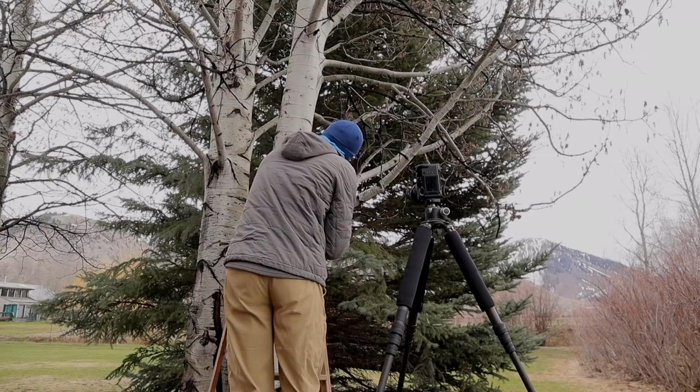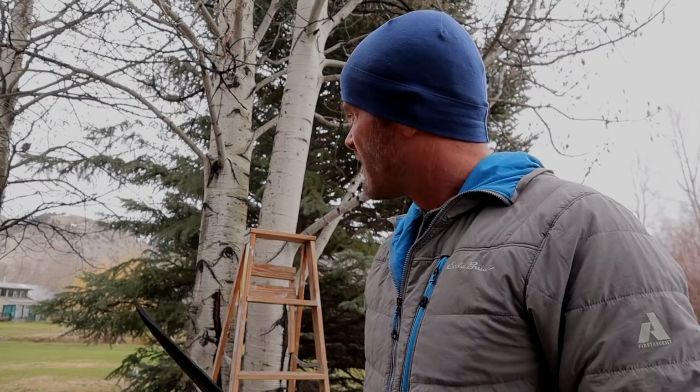All right, plan failure number one. Gaffer tape does not stick to aspen tree bark. That aspen tree bark, if you even look on my finger there, it's almost got like a chalky kind of coating on it or something. So gaffer tape won't stick to it.